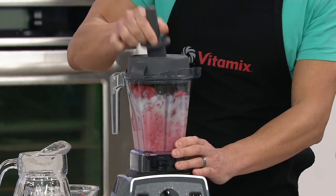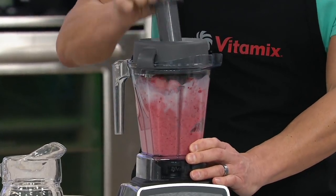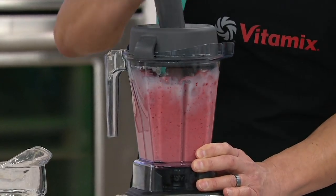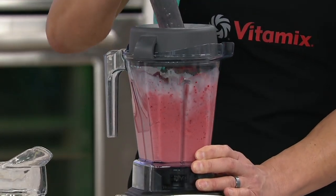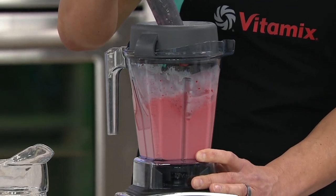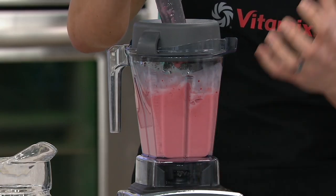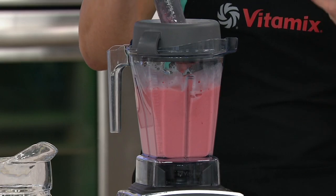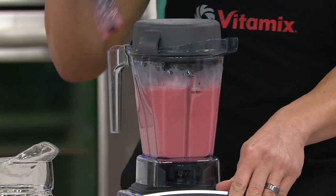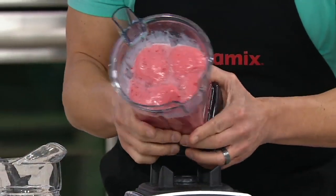All you do now is push the ingredients down into the blades, Carolyn, and the powerful motor, the blade, and the machine and container all work as a system, and they pulverize, chop, and process. And you're going to hear that growl. That's that Vitamix growl, really moving through the ingredients and taking frozen fruit and turning it into a silky, smooth sorbet. Look at this. Okay, so in seconds you have a frozen dessert.